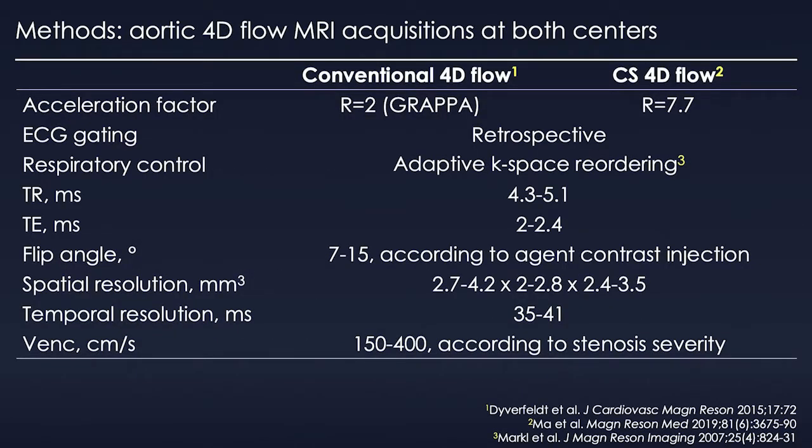Each subject underwent 4D flow MRI using 2 techniques. First, a conventional approach, which was acquired according to the current recommendations, including a GRAPPA technique with an acceleration factor of 2, and the compressed sensing sequence was acquired with an acceleration factor of 7.7. Both were using retrospective ECG gating and were matched for spatial resolution and temporal resolution, as you can see here, as well as encoding velocity.